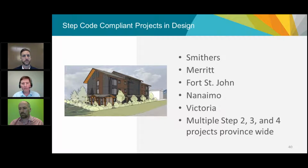And I think one of the big things we've learned is once design teams have been through a step code project, once they've been through the design process, the next time they're on a project, it just becomes 10 times easier. It's much less risk, much less cost, and much less time for a project to get off the ground.